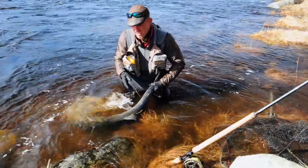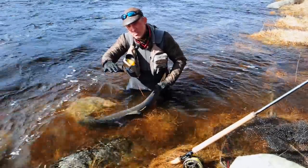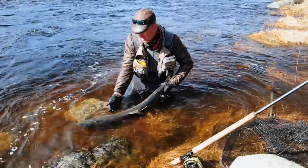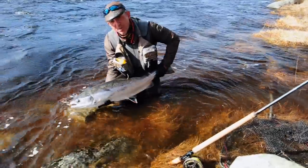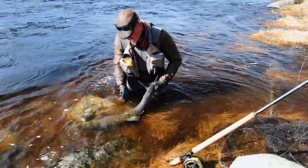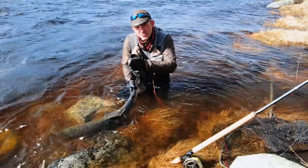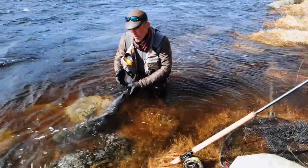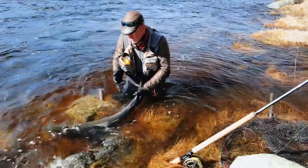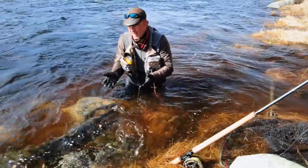It's so important. This was just a little bit deeper than before, and we got this beauty. I'll show you again. 25 pound female, super nice. Important fish for the river. And of course we'll release it. See, it wants to go. And we let it go.